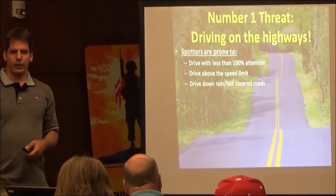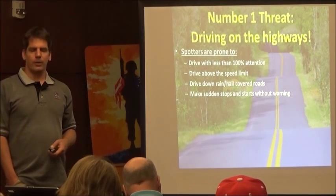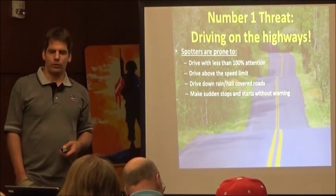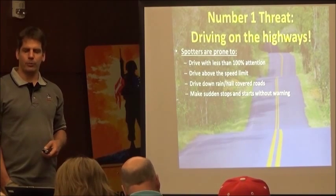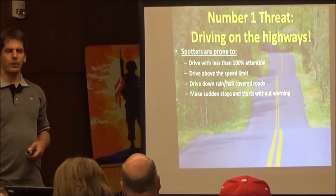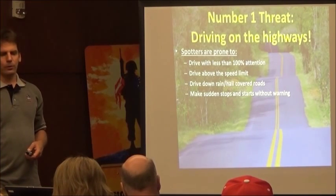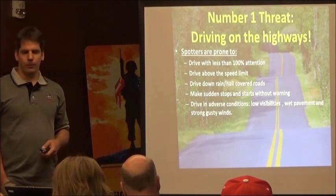Driving down rain or hail-covered roads is a very big hazard. And even in a normal rainstorm, that's dangerous. You're going to possibly be tempted to make sudden stops and starts without warning if you're trying to observe a funnel cloud or tornado. You may want to catch up to it, or you may want to stop to get a picture. Those are both dangerous things to do.